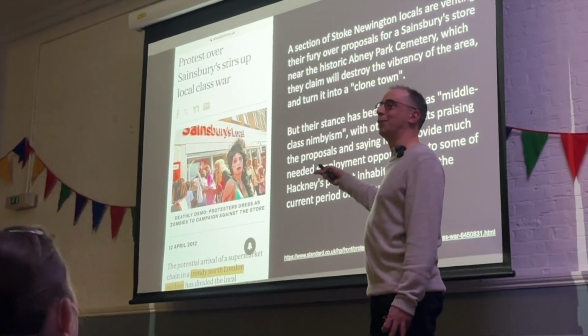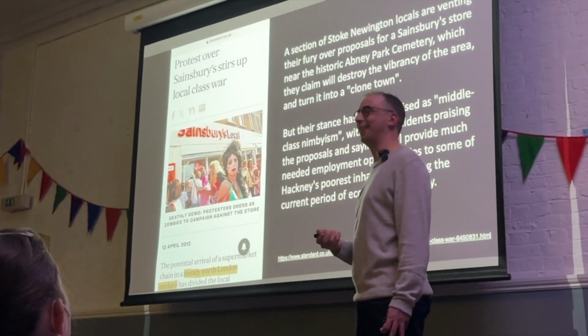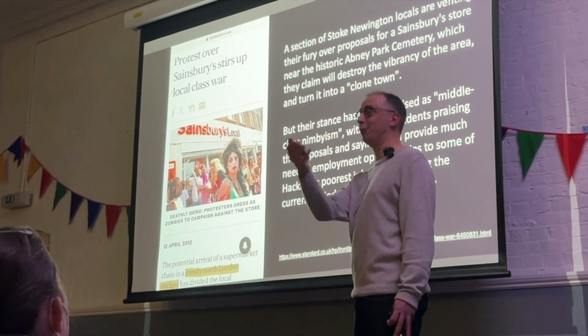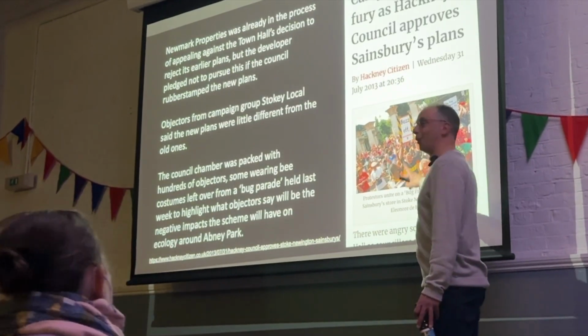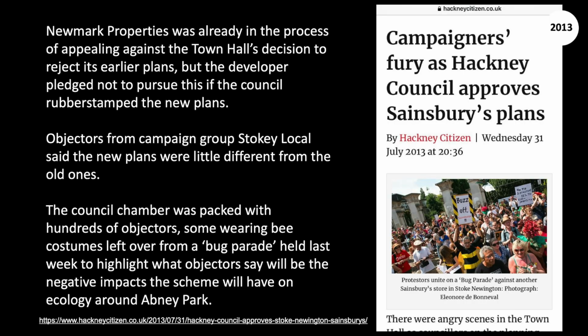Protests triggered by Sainsbury's. Put your hand up if you protested against Sainsbury's. I mean, what a great unifying force. And you could read the quotes. It went on, look at this. Not the first time people have dressed up as animals to fight for Abney Park.